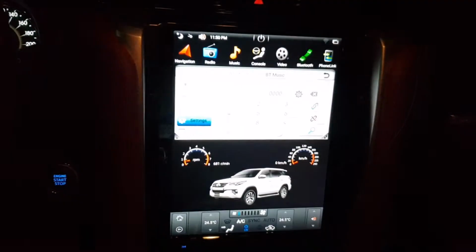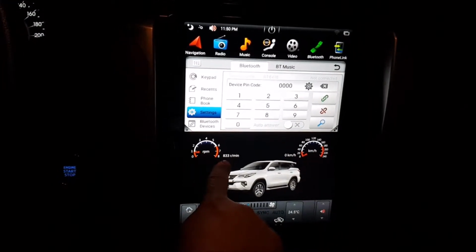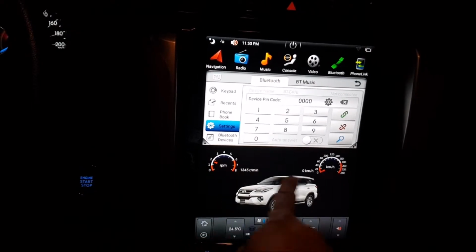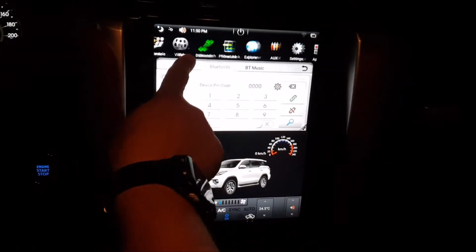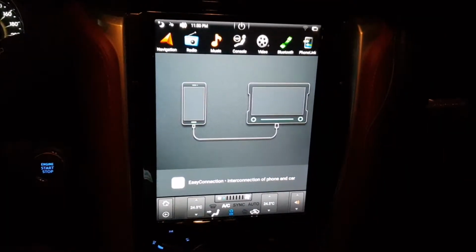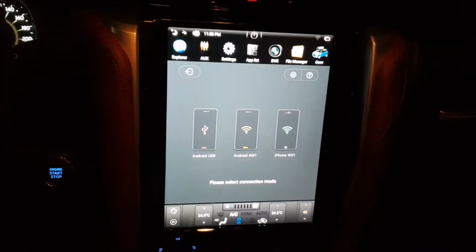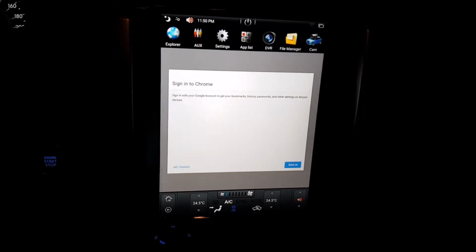Bluetooth, of course, self-explanatory, and what you can see here is car data coming through as well. There's your revs, and of course when we drive off, you've got the actual speedo on there as well. Phone link to connect your phone, again self-explanatory. Explorer, of course you can go online, Google, Chrome.